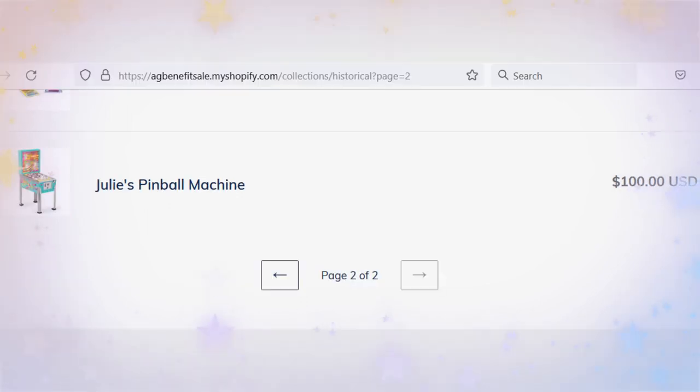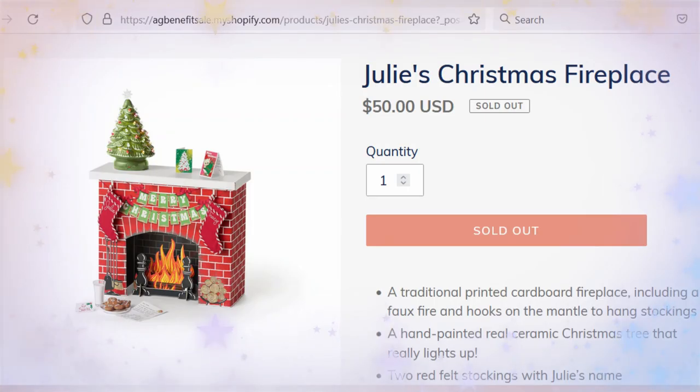Maybe if you have AG rewards or something goes on sale. Or if they have one of those sales, like a Black Friday sale or something. I've seen Julie's Pinball Machine on sale several times. So, you know, if you can't do it through the benefit sale, maybe wait for an AG sale.